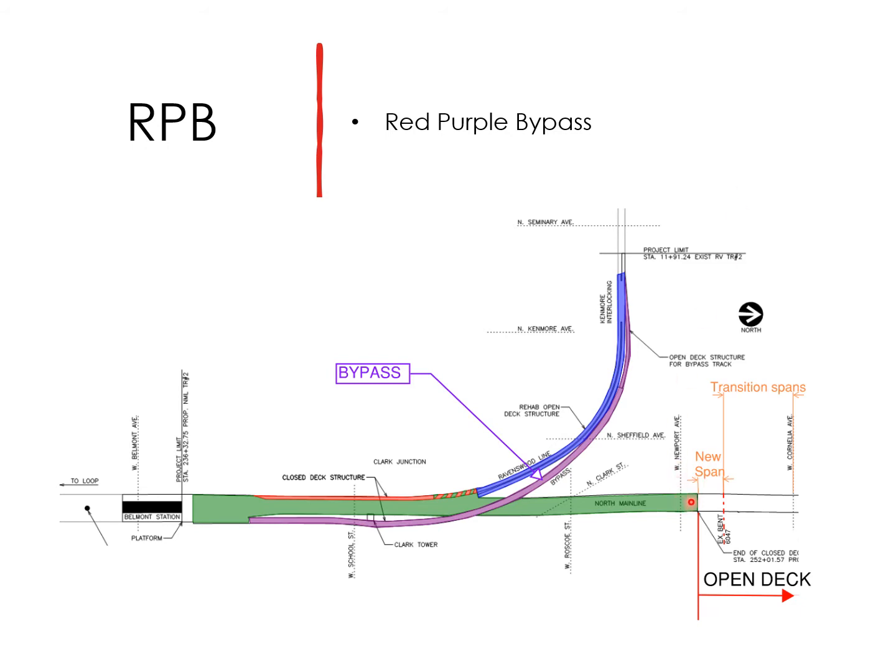And for this presentation, for the modeling part, I will cover the open deck portion, which starts from here. And right here we have a new steel span, and it is supported on one side on a new concrete bent, and the other side will be supported by an existing steel span, similar to the one that you saw previously.